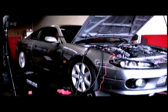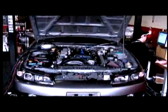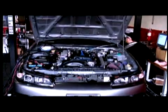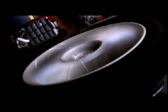Now we know the benefit of race fuels in monster-powered engines, but how would it affect a lightly tuned street car that sees some track time? D-Sport staff member Richard was keen to try it out on his daily driven S15. Driven around on 1.1 bar with pump fuel, it generates a healthy 322 horsepower at the back wheels.